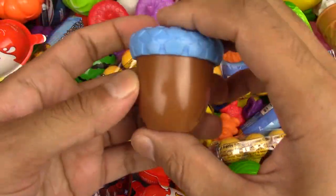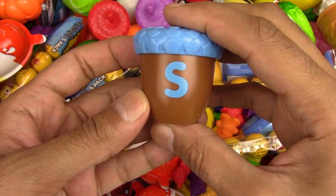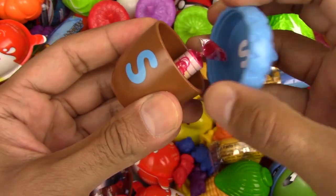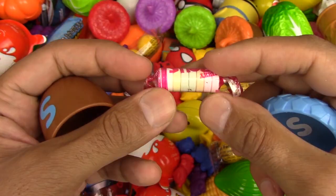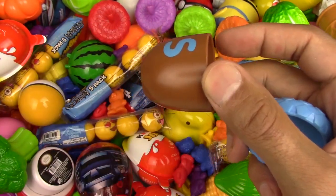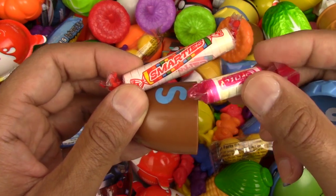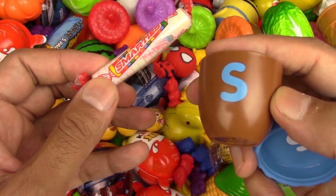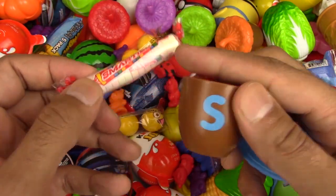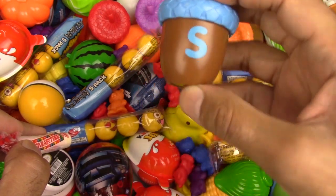The blue surprise. It's the letter S. Definitely gonna make this world a sweeter place. Sweet with the letter S. Well, S is for sweet, the sweet, sweet Smarties. Here are the Smarties, the big Smarties and the small Smarties. The letter S. Yum, yum, yum. This is definitely going to sweeten my world with the letter S. That was the letter S.